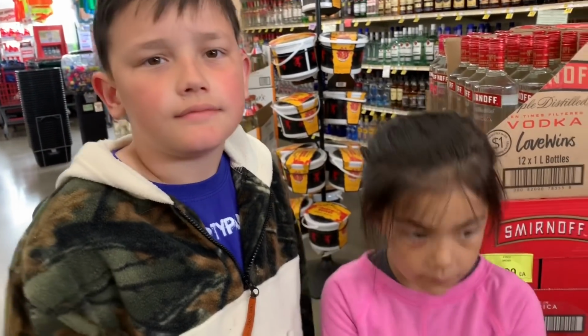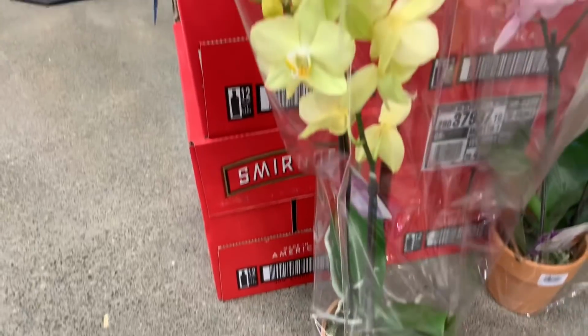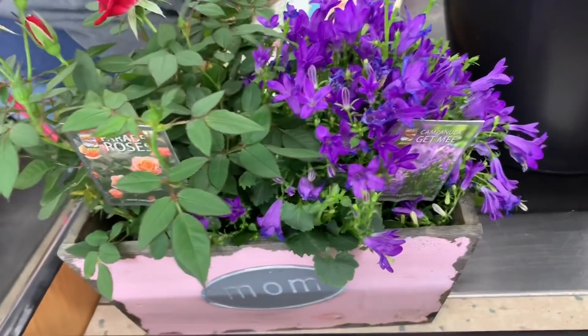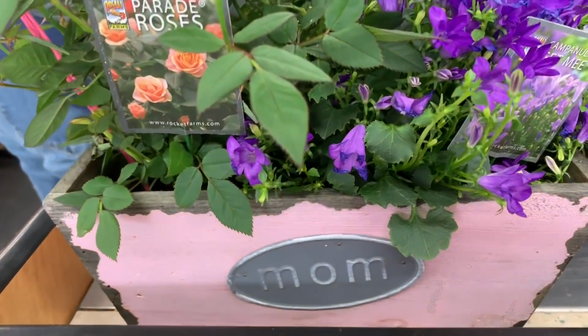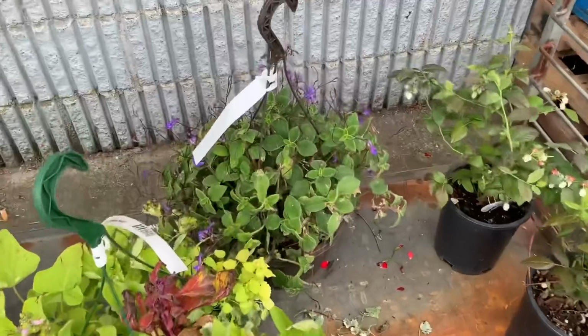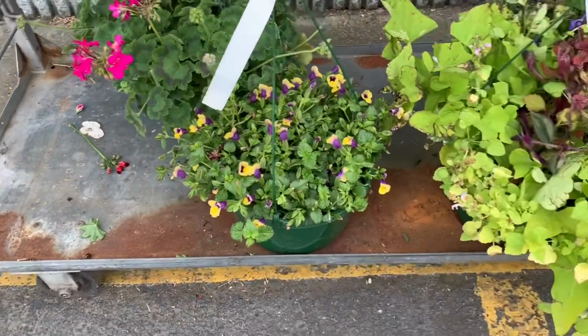Okay, so I've come up with a couple of choices. You guys ready? Yeah. So I got this one here, the yellow orchid that I think is really pretty, that I think Grandma would like. Or this one here that's got purple flowers and red flowers in it. And here's some other options that we have. And these are like the hanging baskets that she would put out on her porch just outside her bedroom, which would be kind of cool.